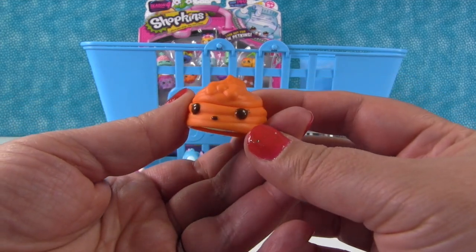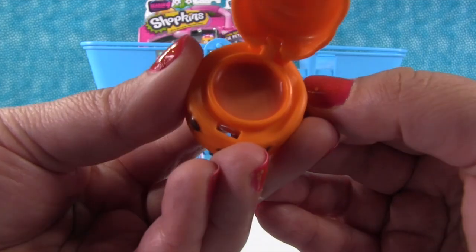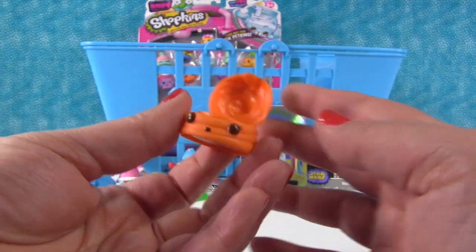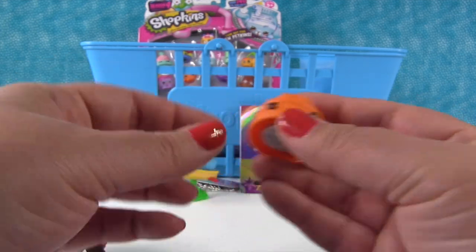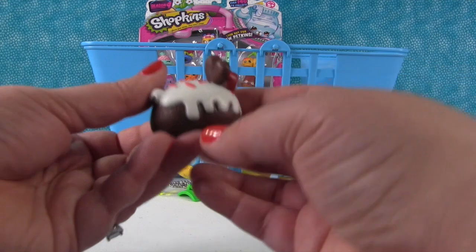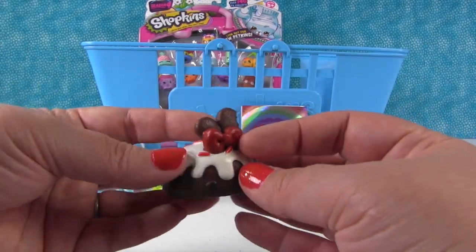Okay, this is the lip gloss. And these are scented. Smell. Oranges. So good. And they close really nice, which is cool, because if you want to keep them in your purse or something, they're not going to open. Yeah. And then here's your little Nom, the little topping.